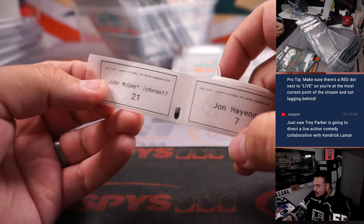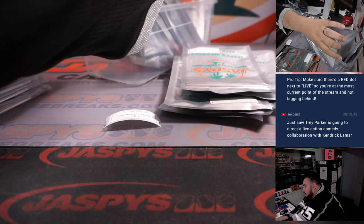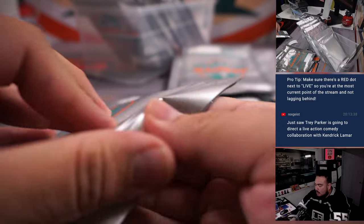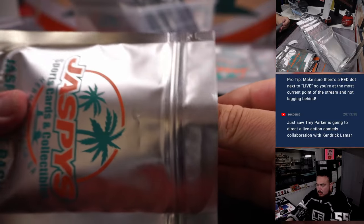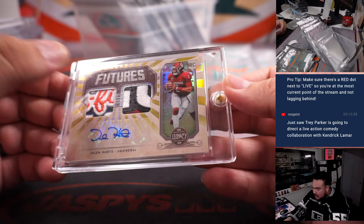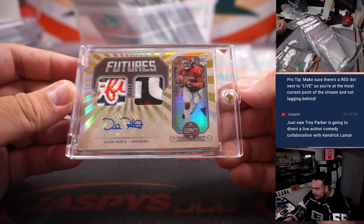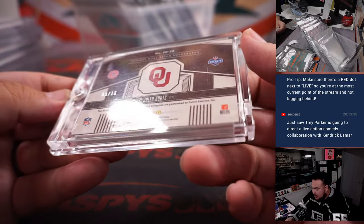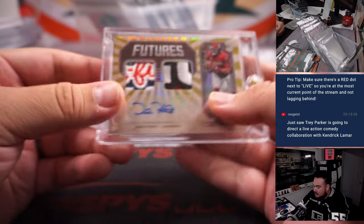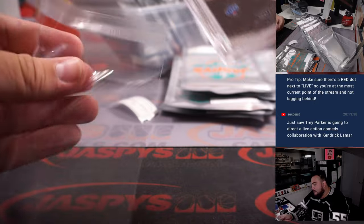All right, here we go. John, continue on, number 21. And how about a Jalen Hurts sell sheet hit as well? Little Chick-fil-A patch, little championship patch as well. And a Futures RPA numbered to 10. It's a little off right there, isn't it? There it is. Solid hit right there. It's a rookie from Legacy.